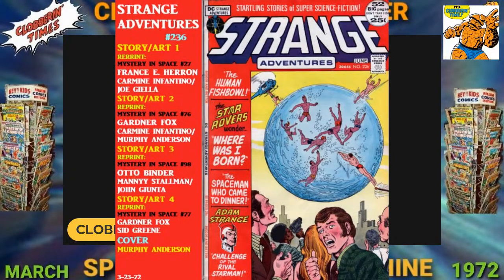Strange Adventures 236. This one is chock full of reprints, as many of these types of books were. Of course, reprinting a lot of stuff from the earlier mystery and space titles.